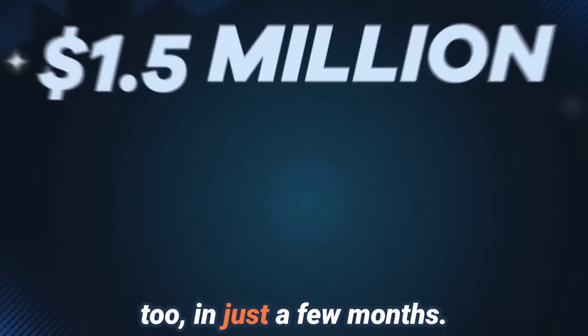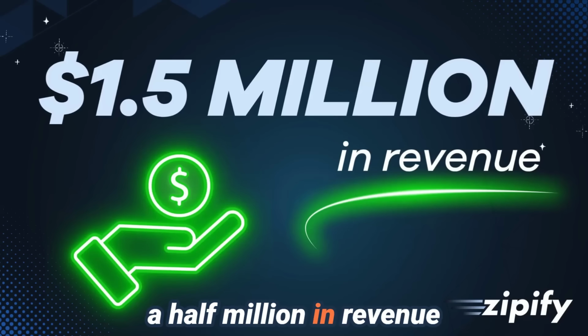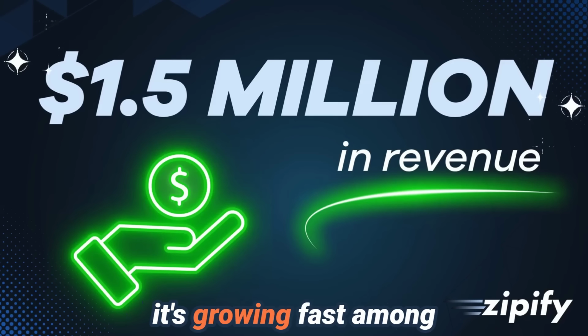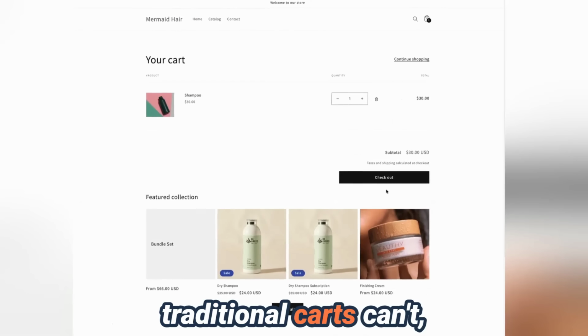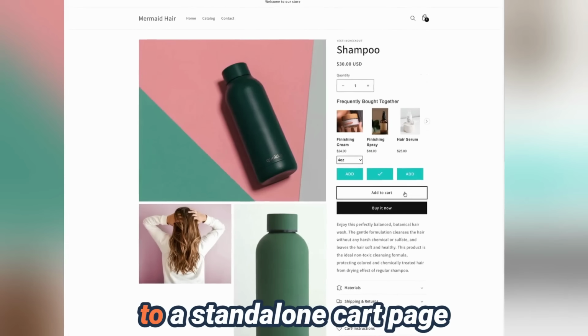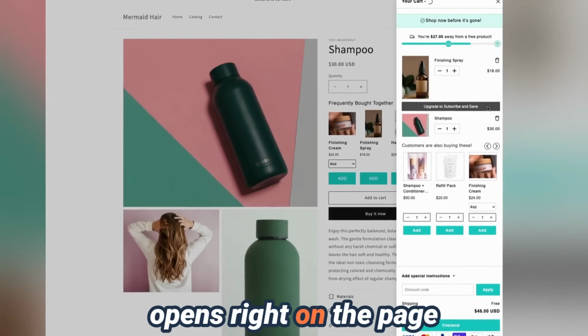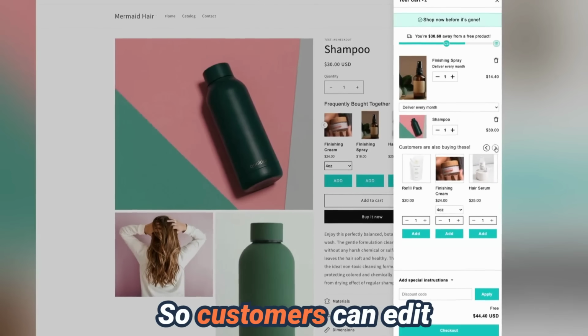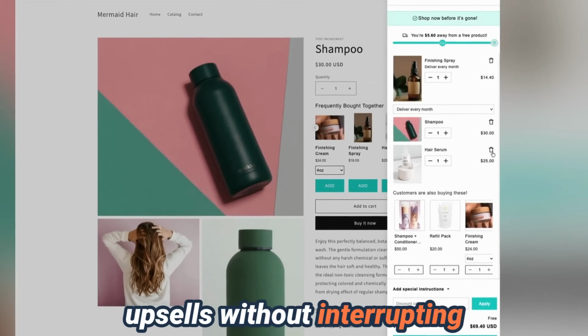In just a few months, this cool new feature has already driven over $1.5 million in revenue for Shopify merchants, and it's growing fast among stores we work with. Why? Because it's doing something traditional carts can't. Instead of sending shoppers to a standalone cart page where they might bounce, the slide cart drawer opens right on the page they're already browsing. So customers can edit their carts and you can show your AI-powered upsells without interrupting their shopping flow.